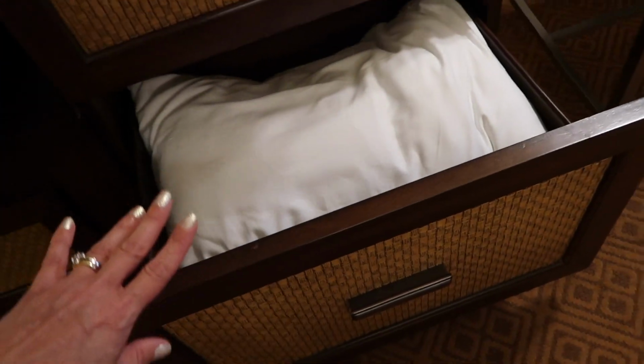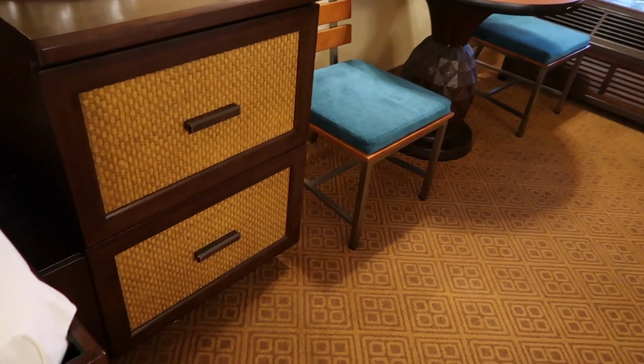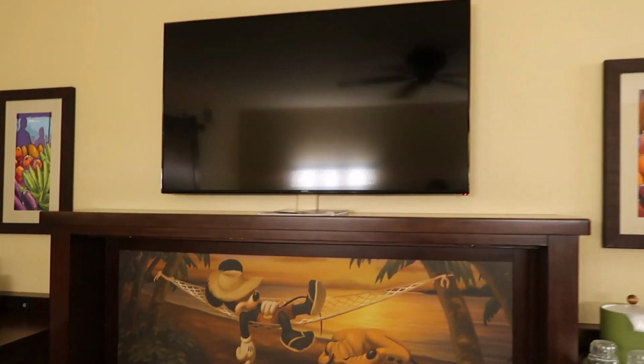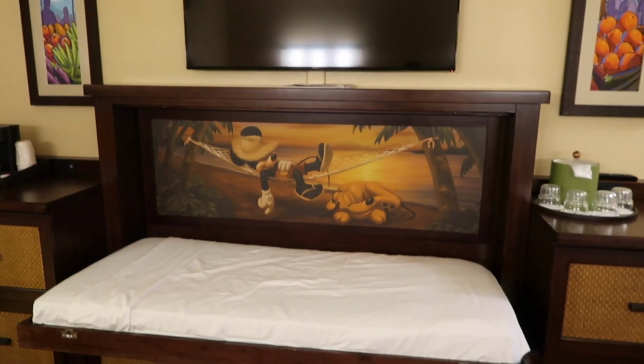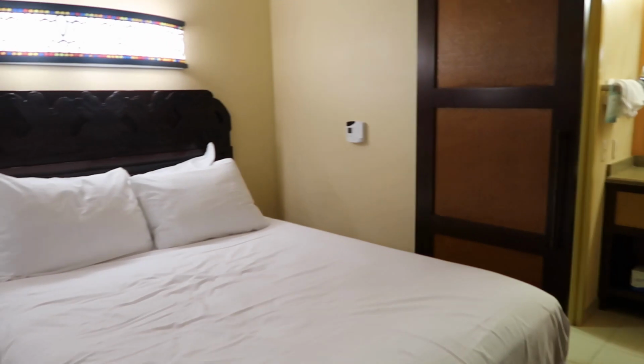and it's where the pillows and blankets are, but I'm probably gonna use it for our clothing because I don't really see another place to put clothing. So I guess that's where it's gonna be. Then you have your big screen TV right above this fifth sleeper. And that is the entire room tour.